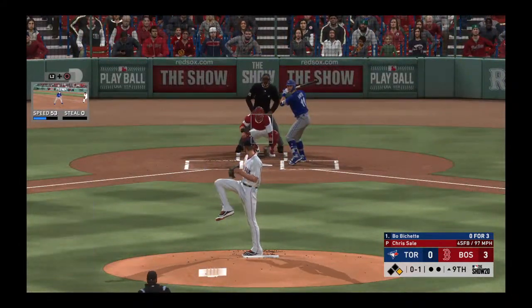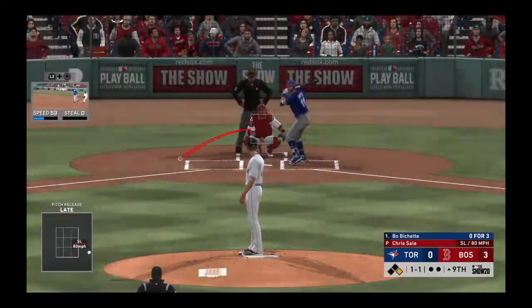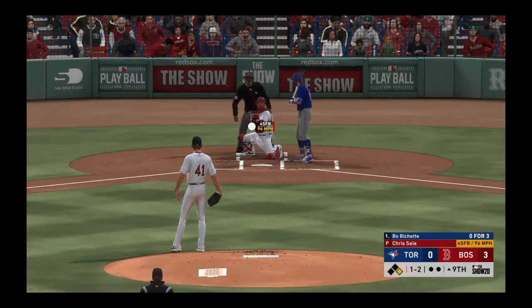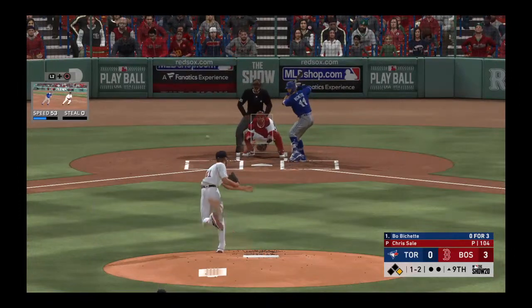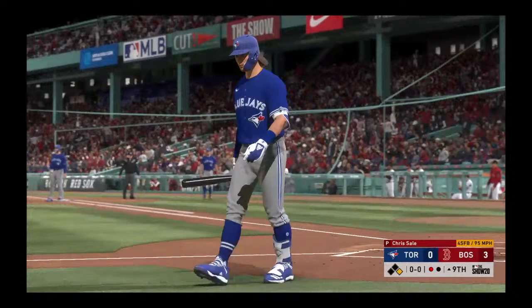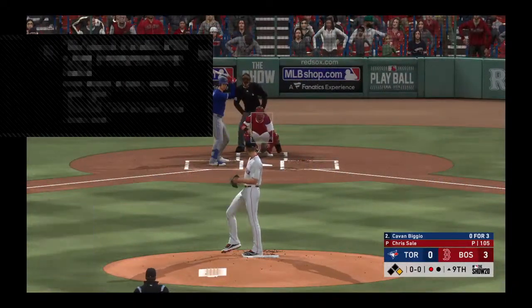Bo Bichette is at the plate now as he looks at strike one. And a slider runs in on him as he has to lean out of the way. Well, he's thrown a lot of pitches in this one, but it's not like he's walking a bunch of guys. Only one free pass to this point, but they're still making him work really hard. And another one. Strikeout number 17 in the ball game as he keeps racking them up.